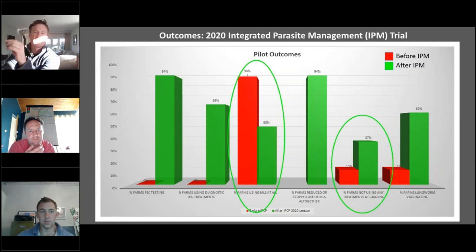And two key points from the around 20 dairy farms involved last year. We got half of them stopping using the MLs, and the other half that still used MLs reduced their usage. And about 40% of the farms managed to go through the whole grazing season just by doing the things I mentioned in that previous slide, without using a single wormer, which saved a lot of effort and money.